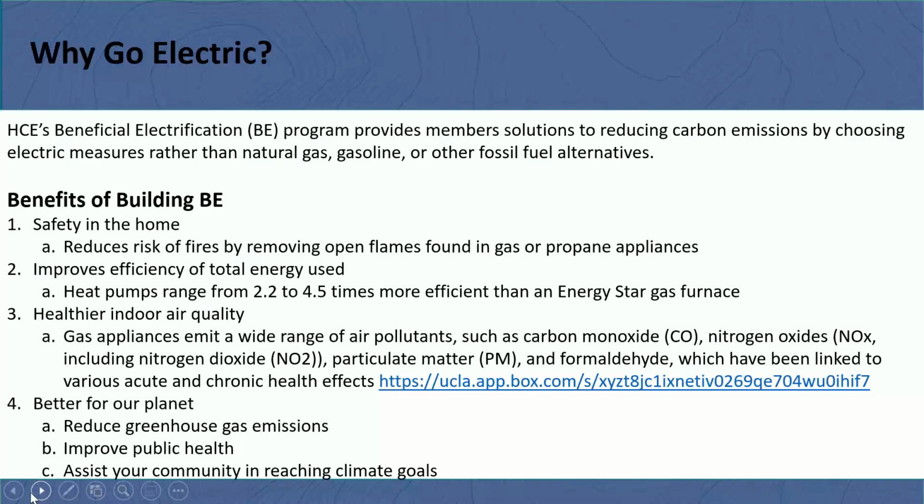I do have gas in my own townhouse, a boiler and a gas stove, and the big thing for me is the indoor air quality. With the smoke, we've had to keep our windows closed, but did you know every time you turn on your gas stove, you've got carbon monoxide, nitrogen dioxide, and particulate matter, along with formaldehyde, which I didn't realize. There's a really good link to a new study with UCLA about how bad indoor air pollution is from our gas appliances, something I really didn't know.